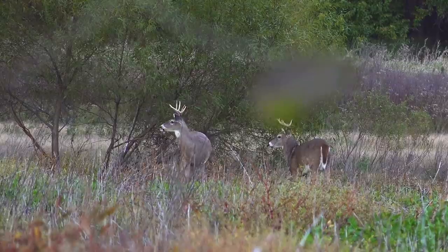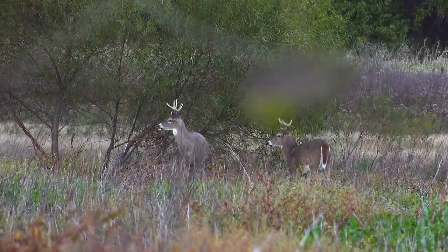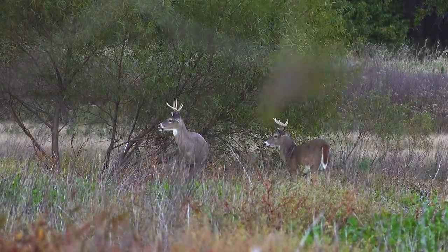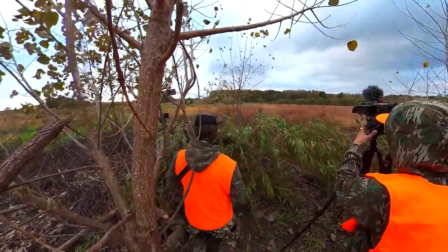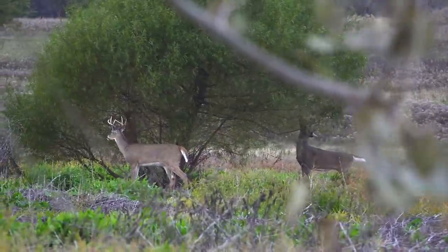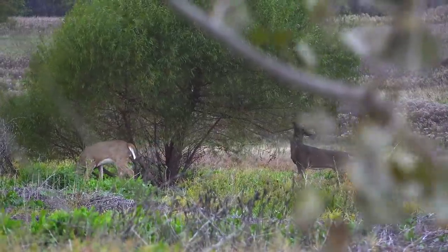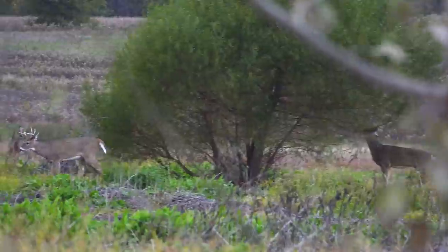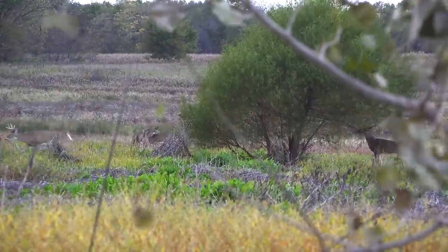5:17. Oh. Hear that roar? Probably that buck that we saw over there. That's right where we want him. If that big one does that, he'll be in trouble.